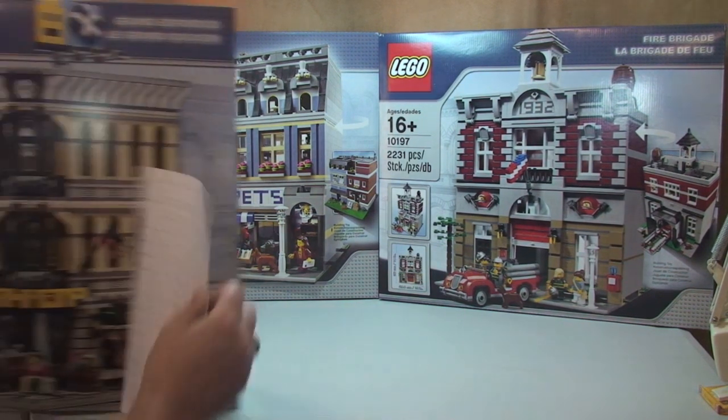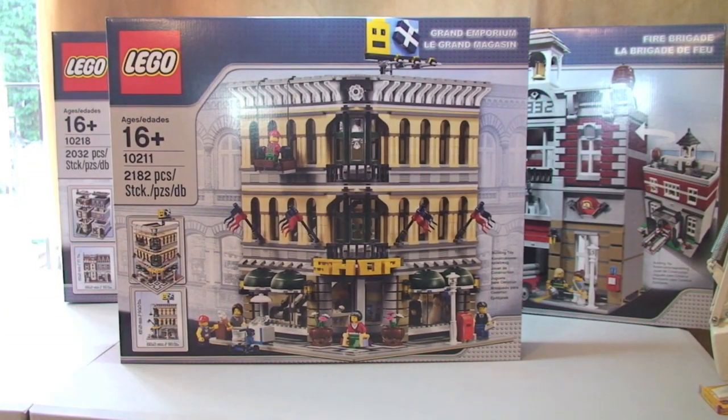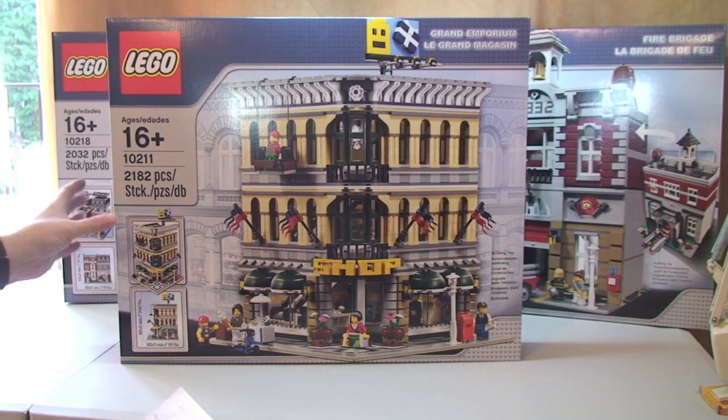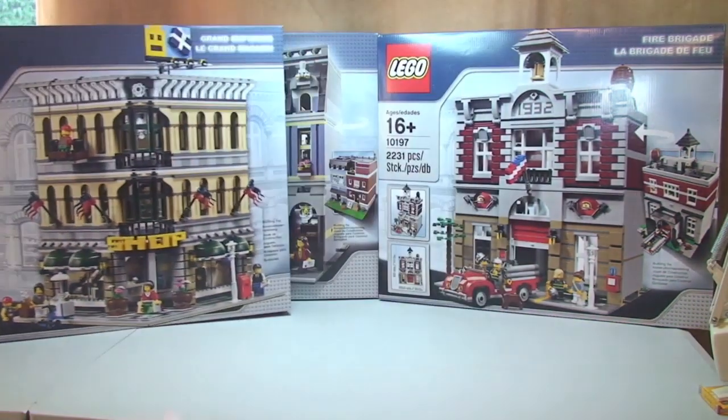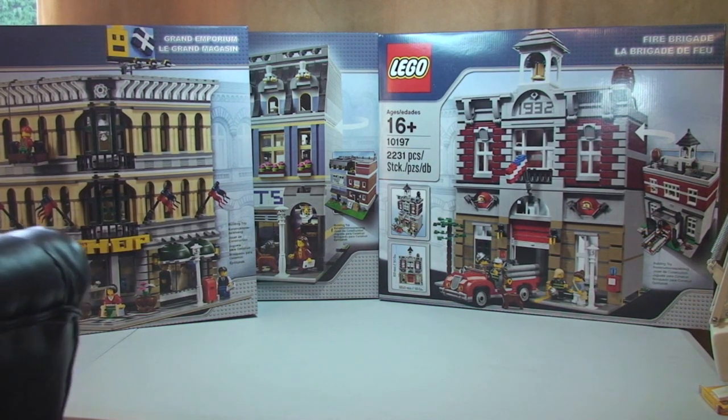Okay, next up, another modular. See a bit of a theme going here. So this one is, bear with me, the Grand Emporium. So this is set 10211. Retail £132.99. I paid £119.69, a saving of £13.30. Again from the LEGO store online. So I'm not going to get everything in this shot, so you have to bear with me. Oh, heavy one.